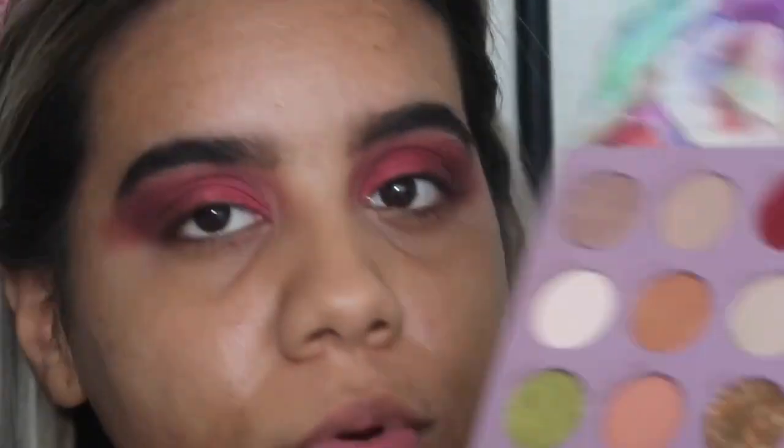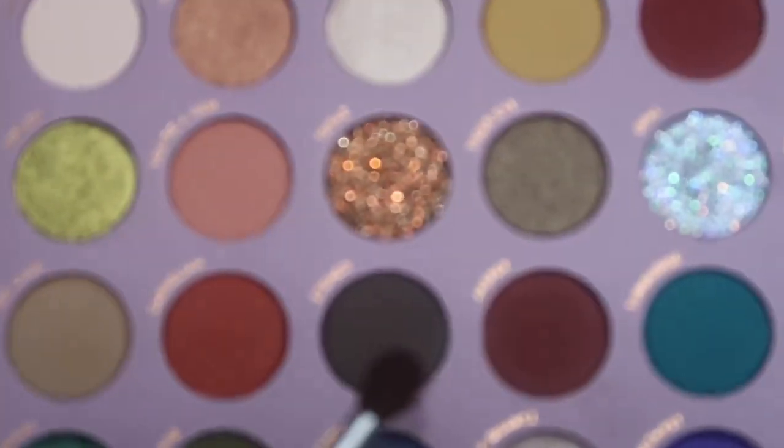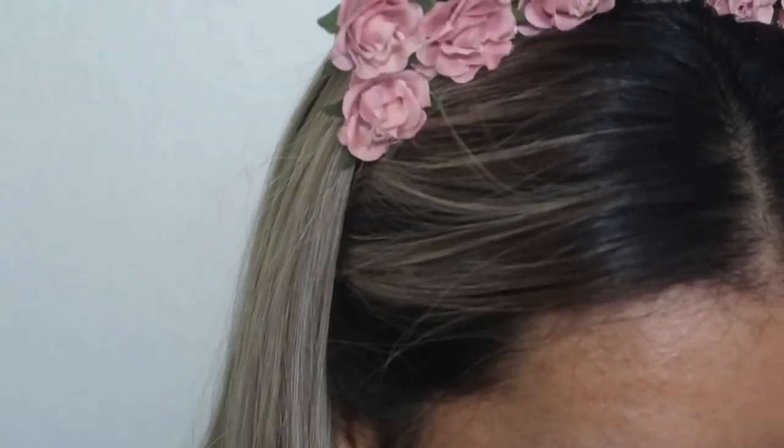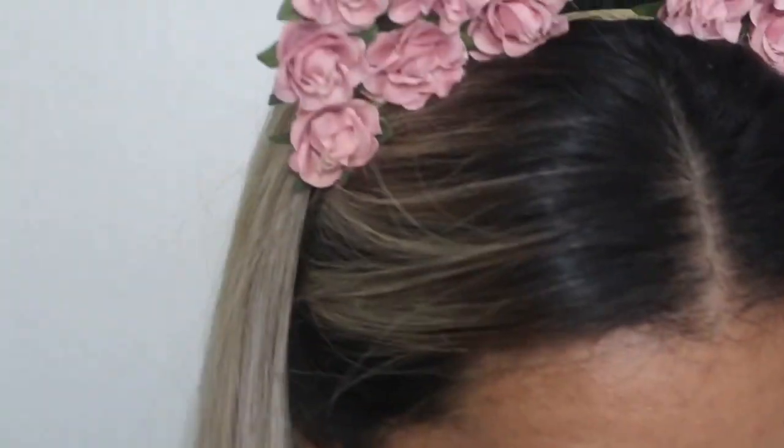I'm gonna take a little bit of the shade Stoned. It's a gray, a straight up gray, like a gray brown. And I'm gonna see if I can make the outer corners a little bit darker, because it is not as dark as I want.